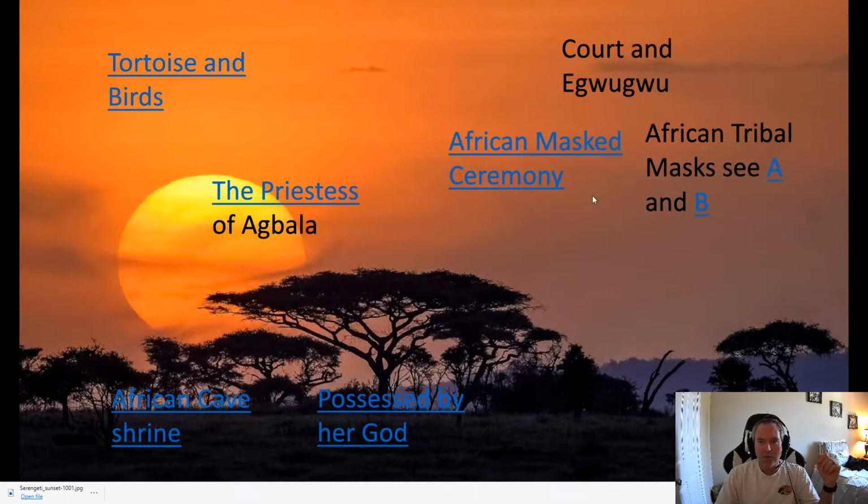So here we go. We start off with the court and Igwugwu. Again, we've gone through all of this as a summary, so these are just some things to help anchor the way it would look and the way it would be. There aren't as many in this one because the last 25 pages are just about personal rights, and they're very specific to three things: the court, the Agbala, and the Ari ceremony. So anyway, here we go.